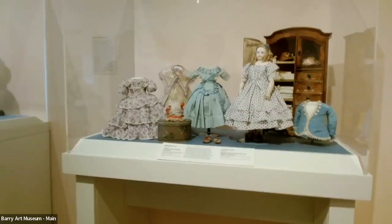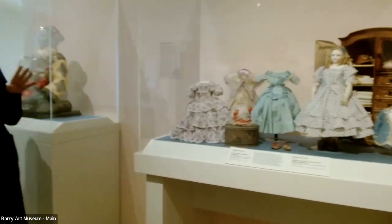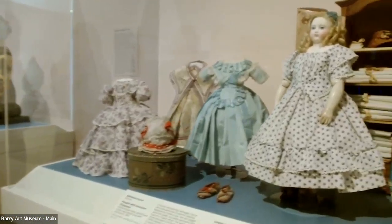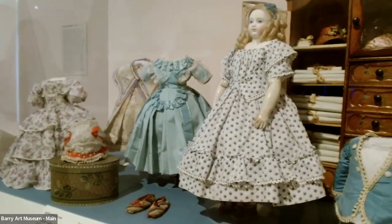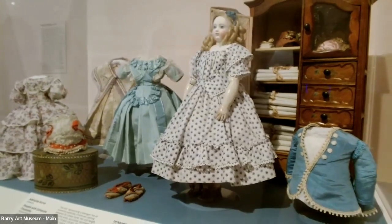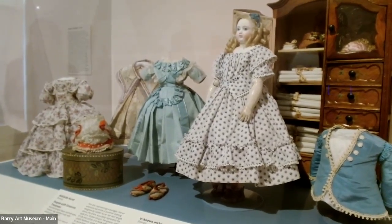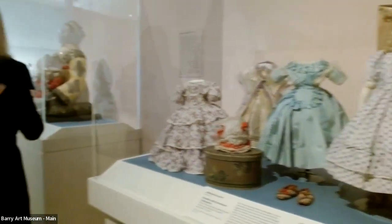Well, again, the doll is very important for several reasons. It's important for fashion. It's important for the modeling of the doll, for the making of the body. The body was made of gutta percha, which is so rare. It was, number one, extremely expensive, because it had to be... What was the material? Gutta percha. What is that?